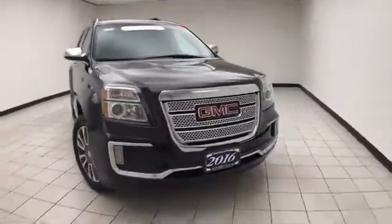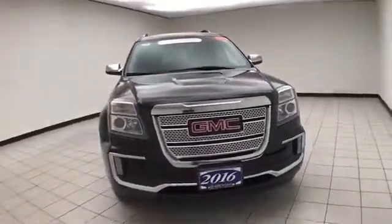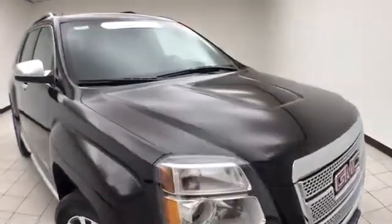Today's special, we have a GM certified 2016 GMC Terrain Denali all-wheel drive. Stock number Z7103XX. Only 5,000 miles and there's one owner. Clean Auto Check history report. Ebony Twilight metallic in color.